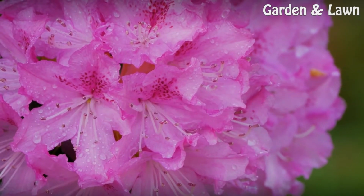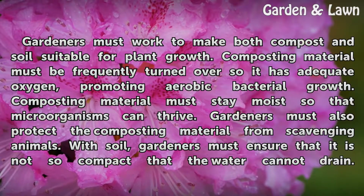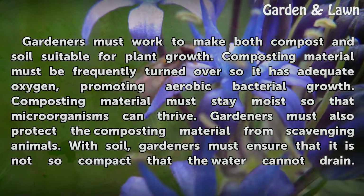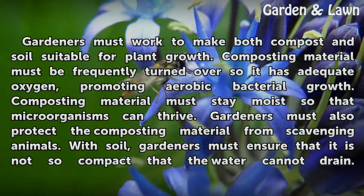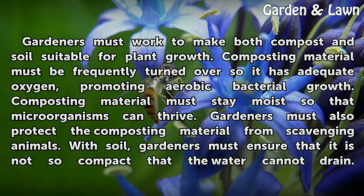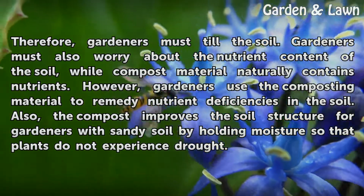Gardening work. Gardeners must work to make both compost and soil suitable for plant growth. Composting material must be frequently turned over so it has adequate oxygen, promoting aerobic bacterial growth. Composting material must stay moist so that microorganisms can thrive. Gardeners must also protect the composting material from scavenging animals. With soil, gardeners must ensure that it is not so compact that the water cannot drain. Therefore, gardeners must till the soil.